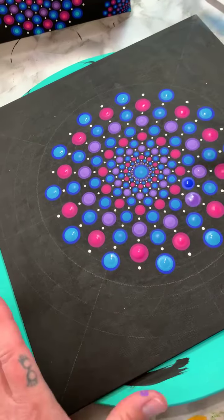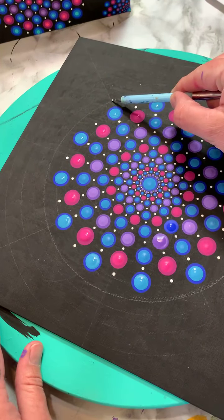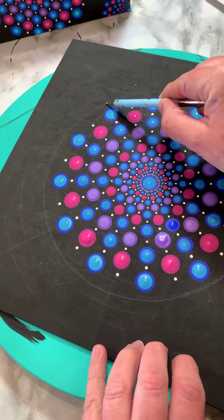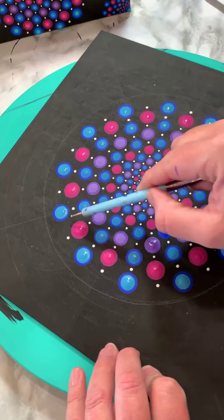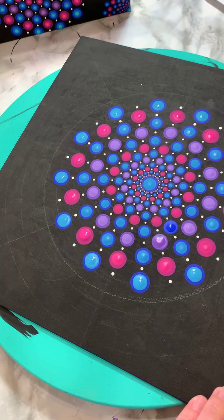Yeah, you could totally make petals. Like you could do the row around and then start making petals. You could start making petals right here on this dot. This one could be my first dot with petals, right? I could do the peak dot and then the walking dots around and start creating petals from there. You totally could do that.